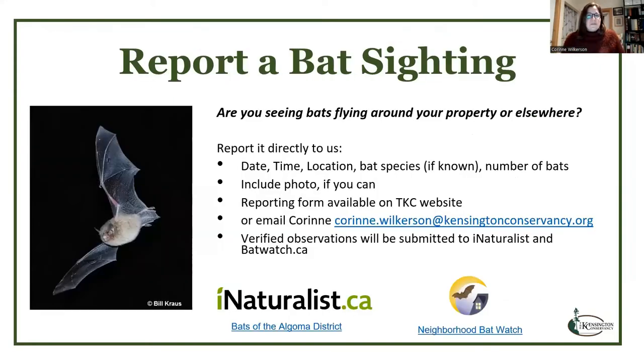So I just want to talk to you a little bit about reporting a bat sighting. You could report it directly to us. I've got my email there, just the date, time, location. And if you can figure out the species, great. If not, just let us know that you saw a bat or more than one, the number. If you have a photo, that'd be great. So you could just email me directly the information, or you could put it on our website. We have a reporting form on there that's just a fill in the blank. It's very easy to do.